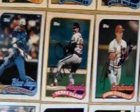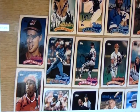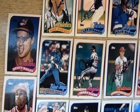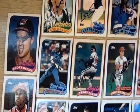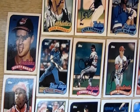Another thing about this auction is, okay, let's look at these two. If you look at the autograph on the right, Terry Clark, the card is actually signed Clark Terry. I'm pretty sure if somebody was signing their name to a card, they would most likely know how to spell their name, and also would most likely know how to write their name. And with that said, if you look at Mr. Ernie Witt right next to Terry Clark, you can see that Ernie Witt is actually incorrectly spelled on the card. I'm pretty sure that when you're signing your name, you probably know how to spell your name. You can see that the H in Witt is missing in the autograph.